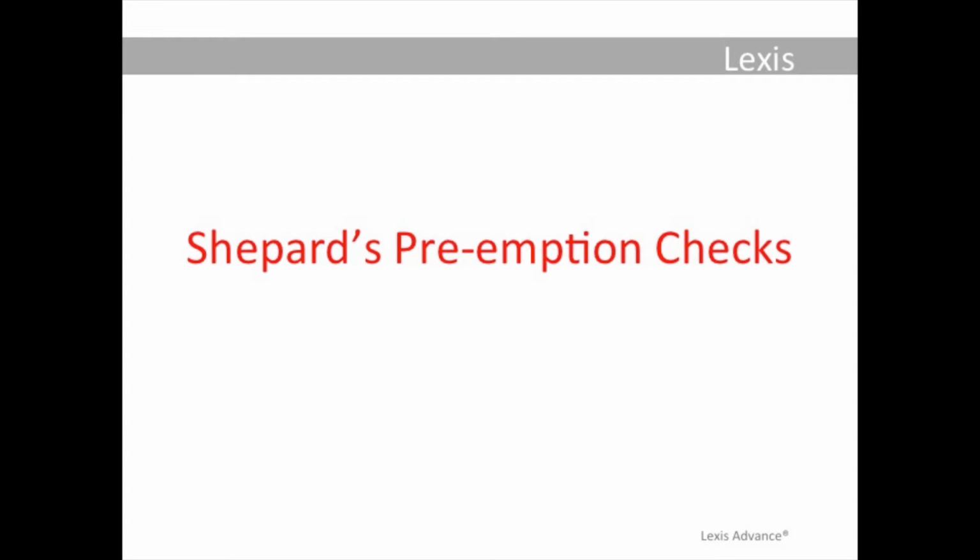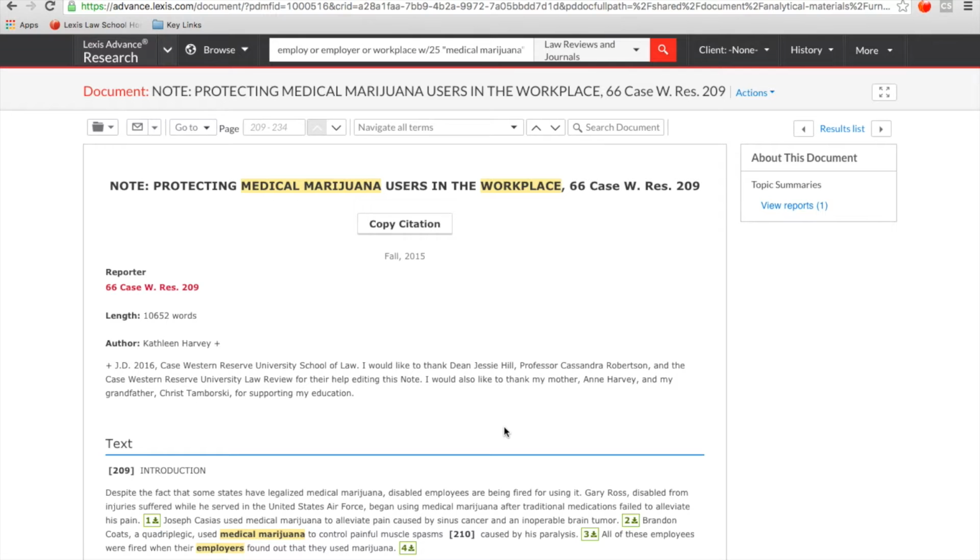So in this case, we're going to use Shepard's to find other articles that actually cite to our case or statute, which is another thing Shepard's can do. So for example, let's say your article focuses on the case with citation 540 F3rd 231. Let's type that citation into the search box and click search to pull up the case.